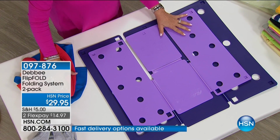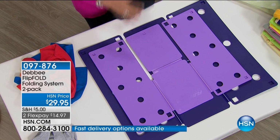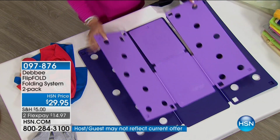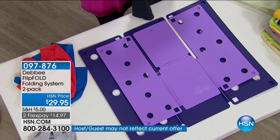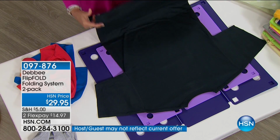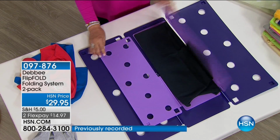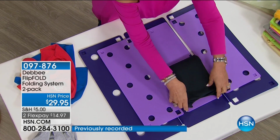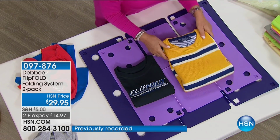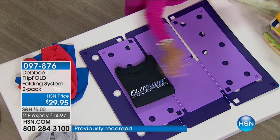Now you can also fold kids' clothes on this, but let me take an adult size shirt. This is an extra large shirt. Now this is the junior Flip Fold. The regular Flip Fold folds to 9 by 12 and a junior folds to 7 by 10. So if you have a smaller drawer, or if you're packing and you want to get more in that suitcase rather than pay those extra suitcase fees, flip, flip, flip, and fold. Here is the junior fold, which is 7 by 10, and this is the regular fold, which is 9 by 12. Both adult shirts, but it folds everything perfectly to uniform sizes.